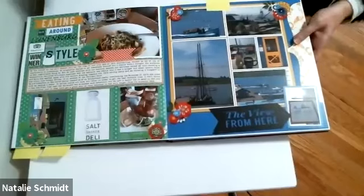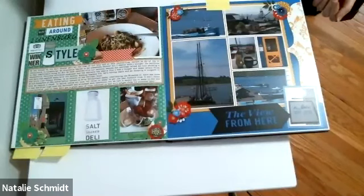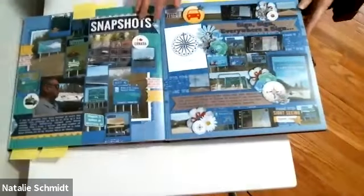Food pages. It seems like everybody takes pictures of their meals nowadays if they're pretty or whatnot. I'm not usually a food photographer, but this trip, the reason why hubby wanted to go out east is that he loves seafood. So I wanted to make sure that we did capture our food experience. And then I had him journal his experiences about what his favorites were, that sort of thing.